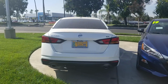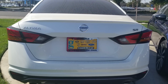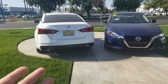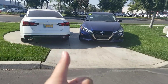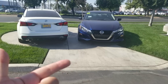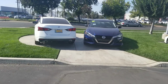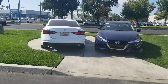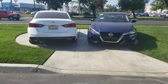Now, why SR? Basically it's kind of like Nissan's sports racing series, right? What this vehicle is going to have versus the SV or the S is tighter handling, right? Tighter suspension on this one as well. You're going to be able to feel a little bit more in control of this vehicle. You're going to feel the performance side a little bit more on the SR trim level than any other trim level that it offers.